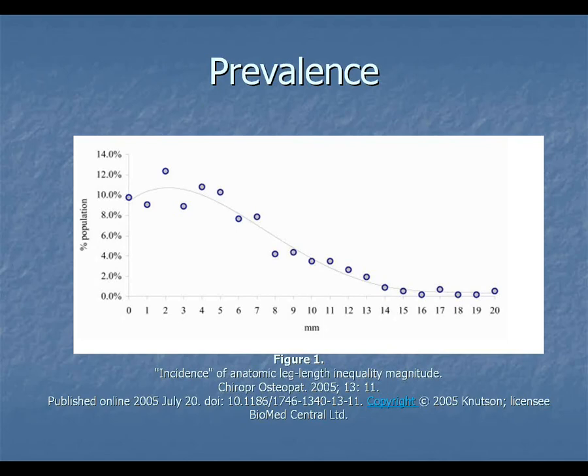So the first thing we're going to look at is prevalence. How common is leg length inequality? Many of you have been through our Posturology 101 class. We talked about this a little bit. But when we were presenting this, one of the first things we wanted to explain is how prevalent leg length inequality is. This is a graph from the Chiropractic Osteopathic Journal, published in 2005, showing over about a 3,000-person study what the prevalence of leg length inequality is. The prevalence at each millimeter is how they broke it down.